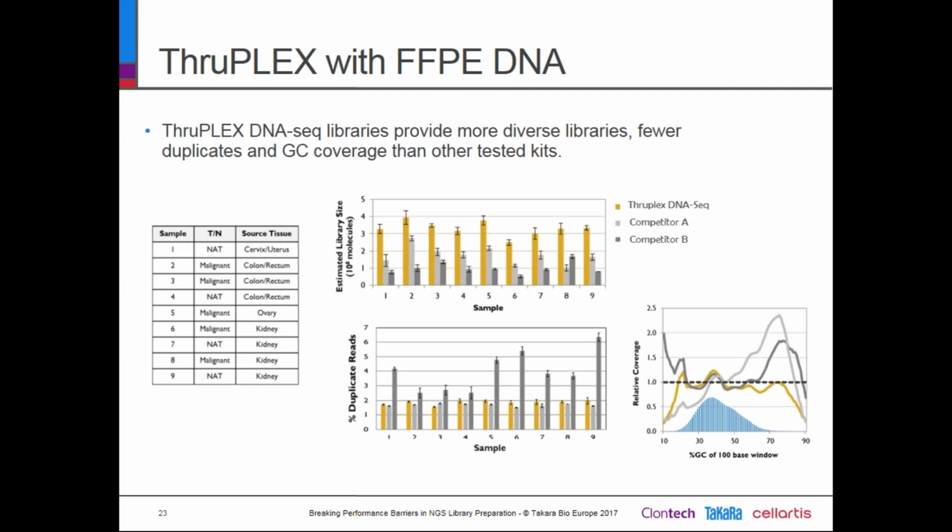input. So just to show you the kind of data that you can obtain with FFPE DNA. So here we used 9 samples of FFPE DNA, either from healthy people, here NAT, or from tumors, written here as malignant. We tested these 9 samples with our Triplex kit and compared to competitor A and B. And we can see that Triplex DNA-seq libraries provide the most diverse libraries in all cases. In terms of duplicates, we are keeping this very low with Triplex, which is also something that you want to have in your libraries, low duplicates.